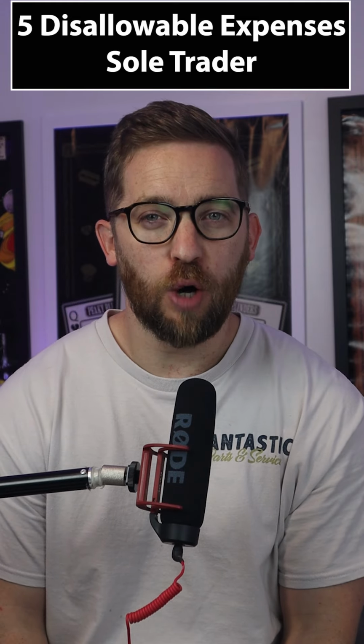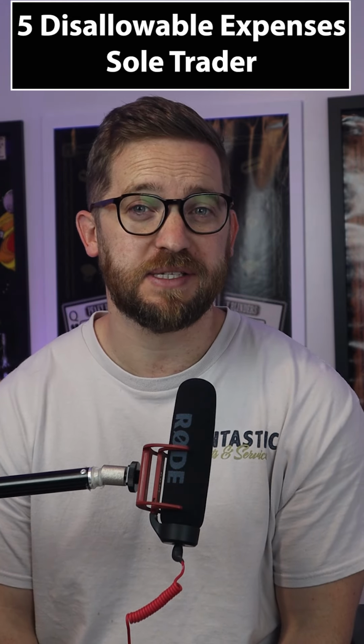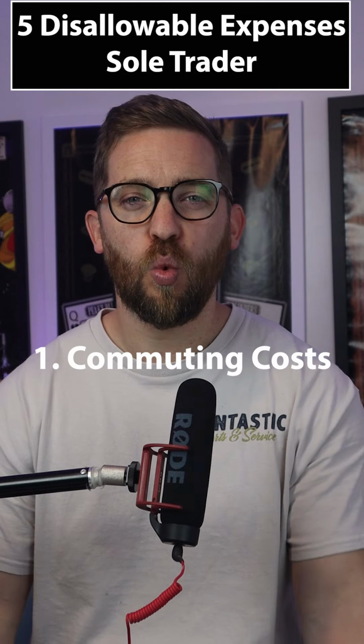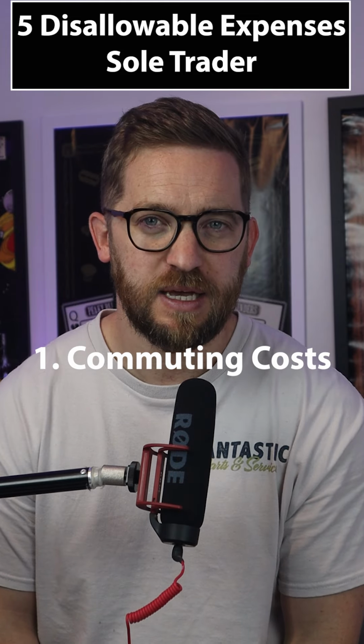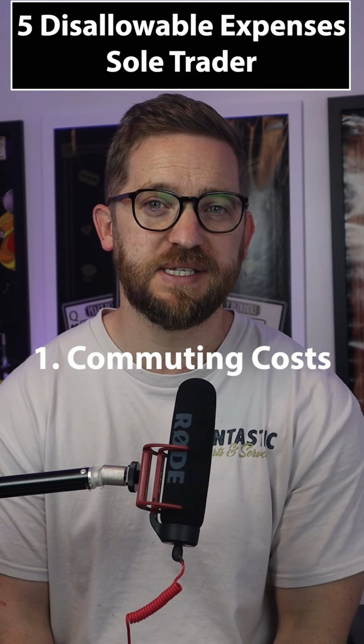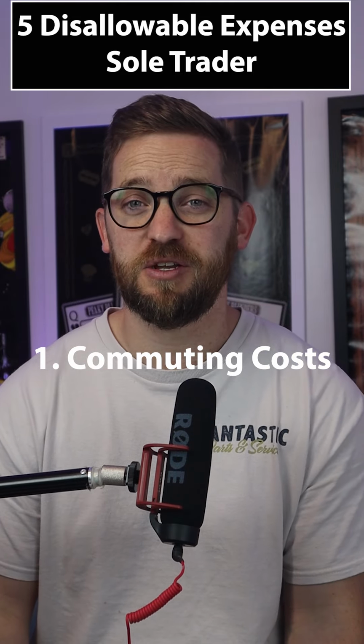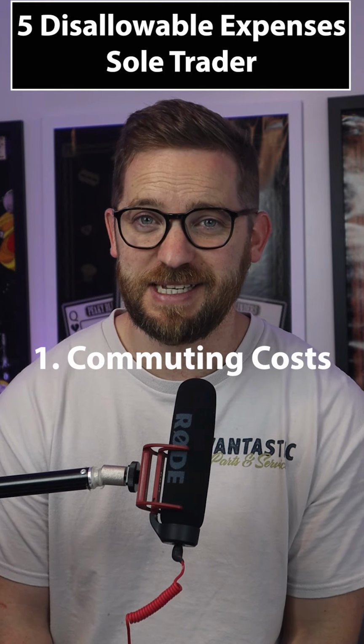Here's 5 common expenses that have to be disallowed on a sole trader's self-assessment tax return. Number 1, the cost of commuting. If you have a regular place of work, such as a shop or an office, then your travel from home to that workplace would be considered regular commuting and is disallowed.